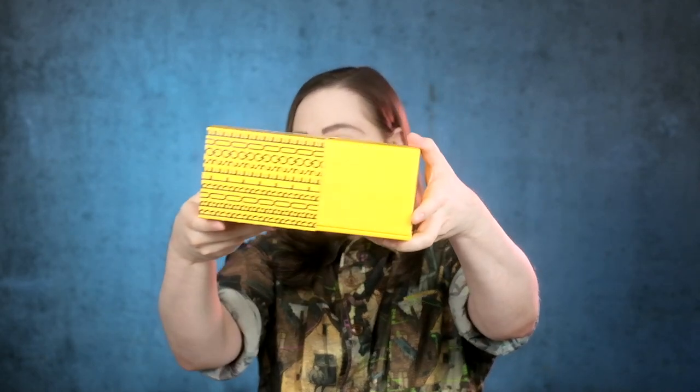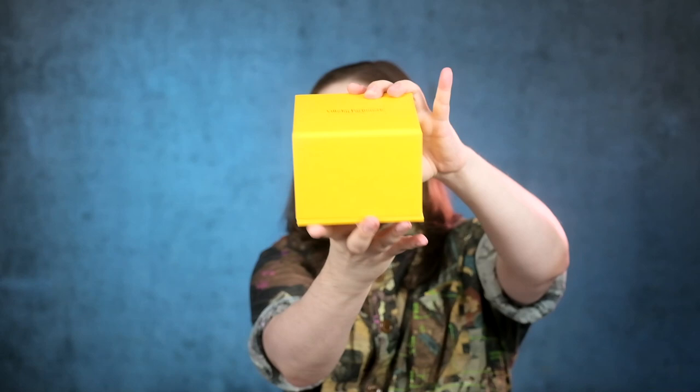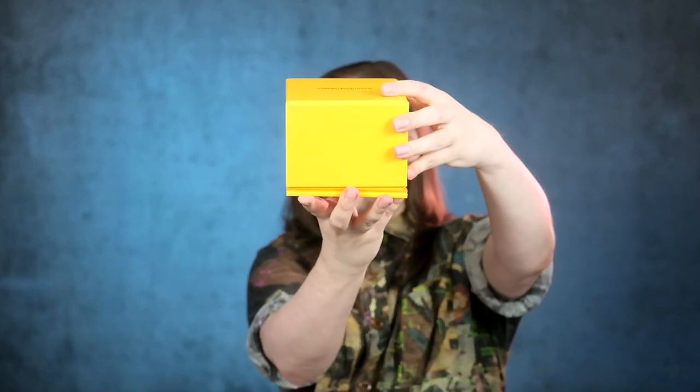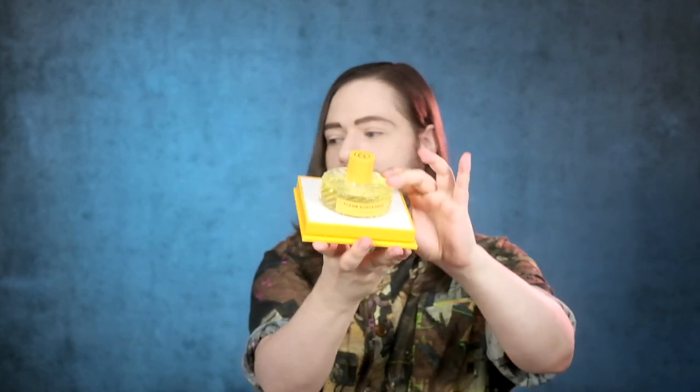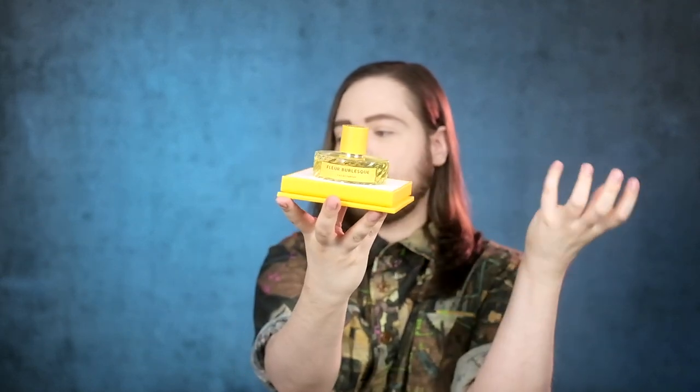And then you slide this out. Wait, hold on. Let me put it in so you get the whole reveal. Hold on, you guys. So you slide it open and then you lift this up and you have this gorgeous little stand, this soft, velvety, white, clean, white floral type of stand. So we're going to review this perfume now.